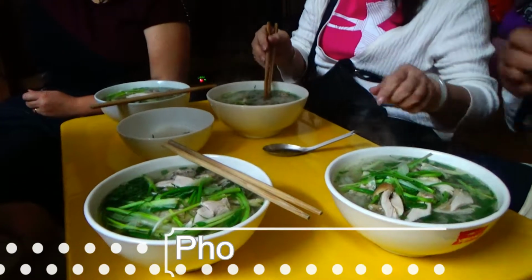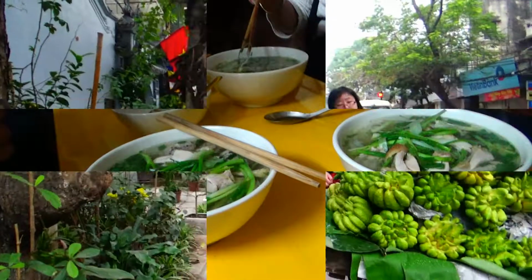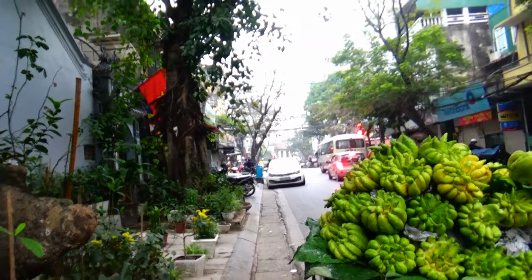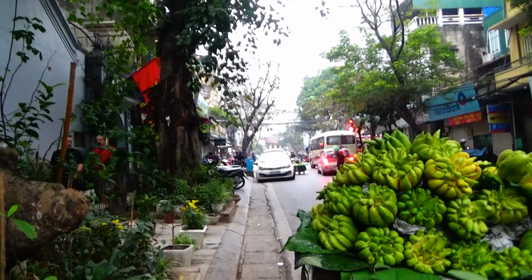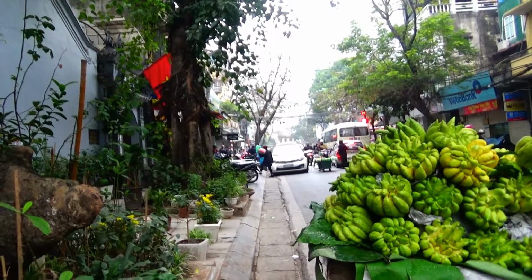So for breakfast, we're having pho. It's very nice. So we just finished up with our breakfast. It was a very nice warm soup on a very nice cold day. So yeah, you can see we're going to continue walking along today. We're going to explore the rest of Hanoi, check out the rest of the sights.